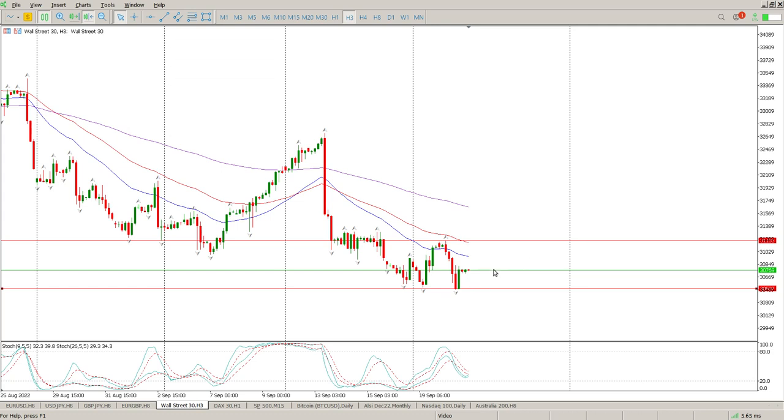In other words, hedging, not selling out of their portfolios, but rather just buying puts, which will offset the losses that they're going to make on the portfolios. Anyway, that just adds fuel to the fire as well.